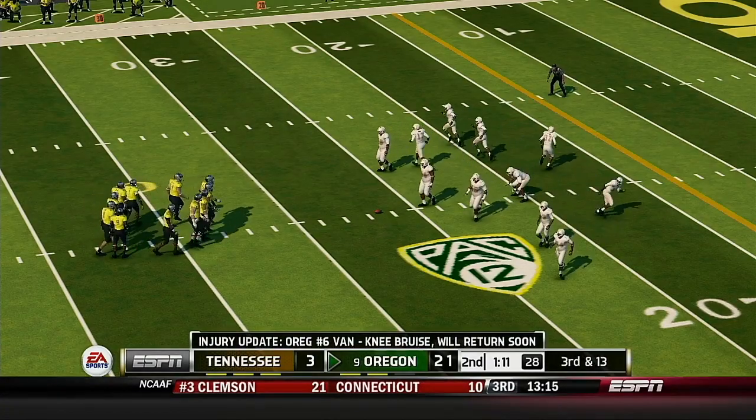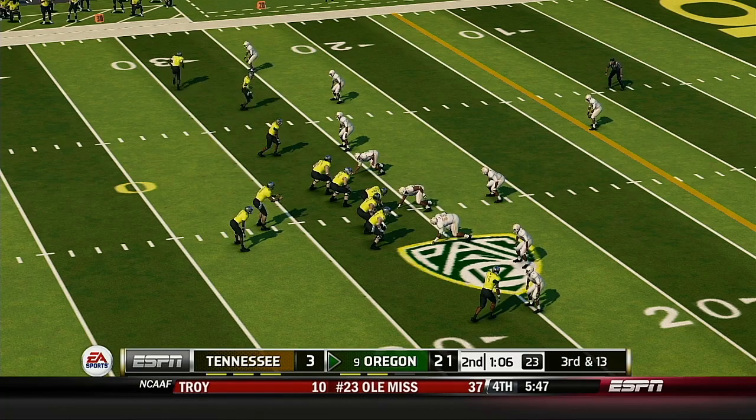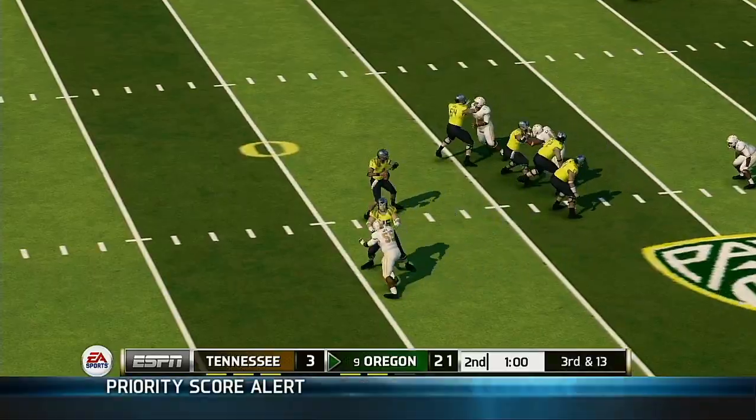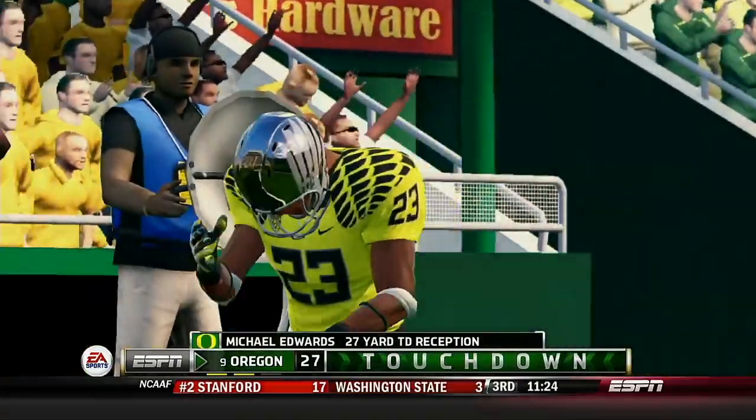And this play is number 8 on the drive. The Ducks running back down there on the sideline. He was injured earlier. He means a lot to this offense, but I think he's going to be able to come back in. Looks like he's ready to go. This one's going deep to the end zone. He caught it for the touchdown.